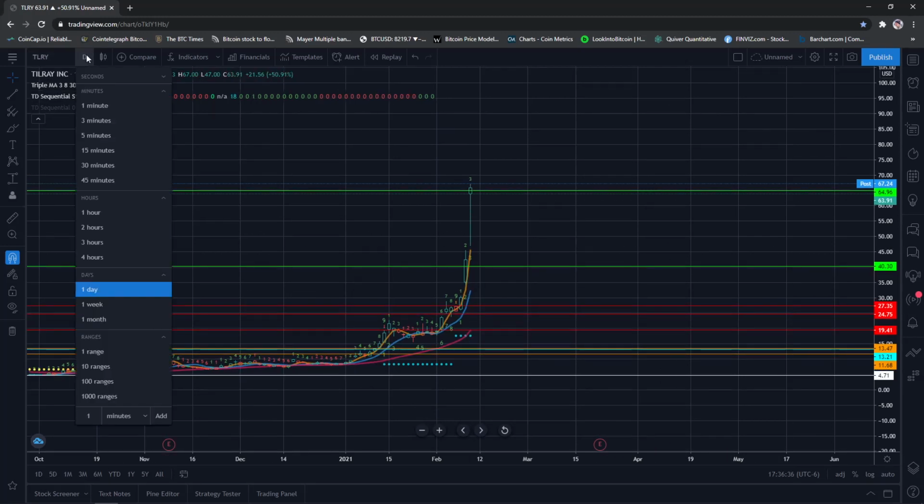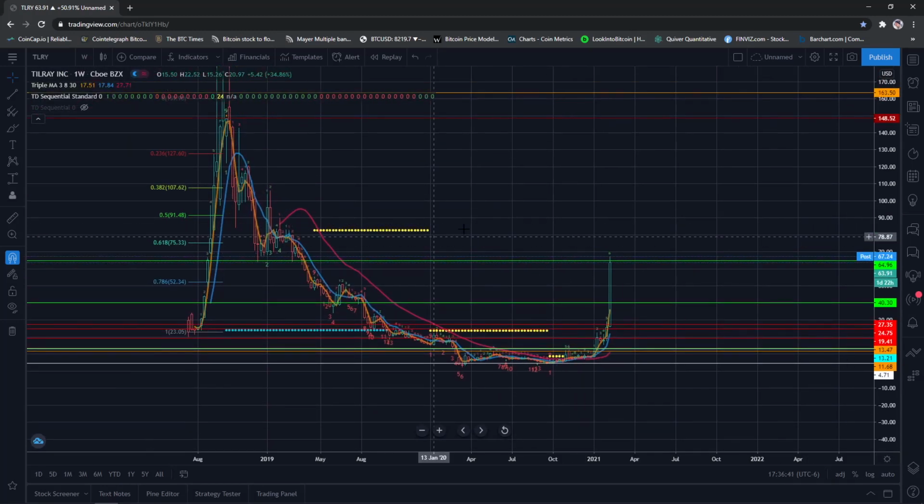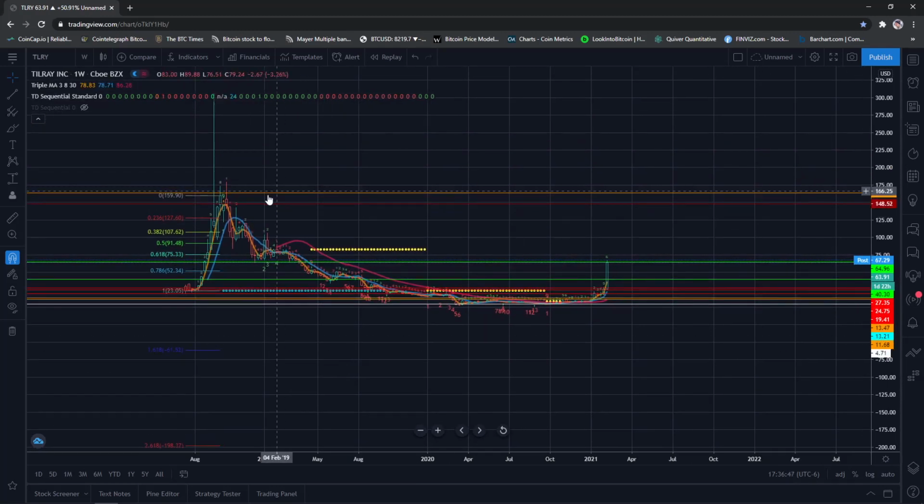So, I mean, long term, I think if the MORE Act passes the Senate, we're going to this 140, 160. I honestly believe if we get some good consolidation around this area, this 150, that we're going to go right through this all-time high of $300.